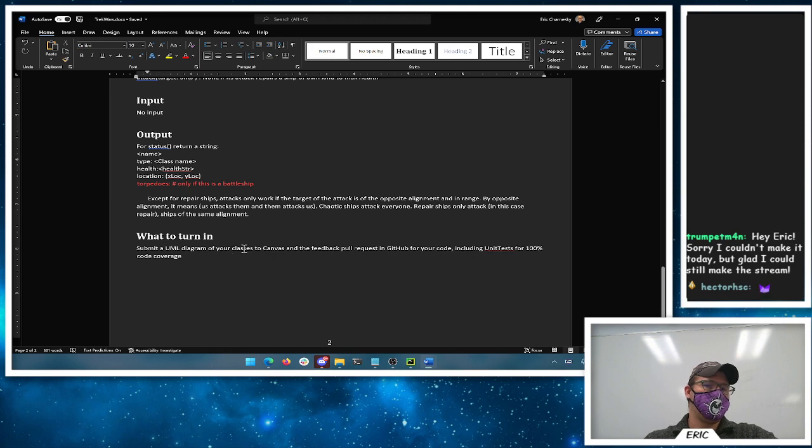So we're going to turn in the diagram of our classes to Canvas and the feedback pull request. And we're going to include unit tests for 100% code coverage. This is going to be a little bit tricky. It's not too bad, but we're eyeballing it. So every time you have an if or an else or a something block, you have to make sure one of the tests make sure that code runs, right?